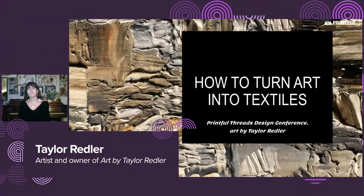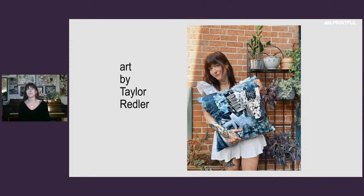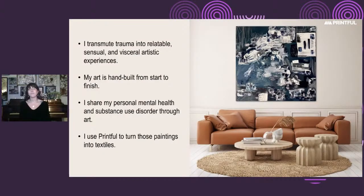Great. So today I am going to be telling you guys how to turn your art into textiles. And before we get started, I'm going to tell you a little bit about myself. My name is Taylor Redler. I created Art by Taylor Redler, which is a small business that turned from selling little watercolor cards on Etsy to now creating home decor items and a wide range of apparel through Printful.